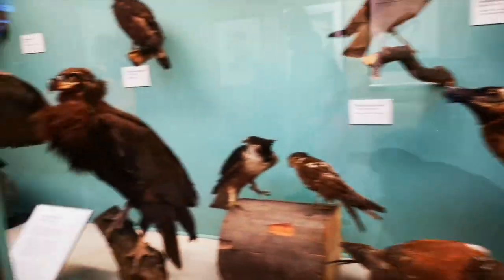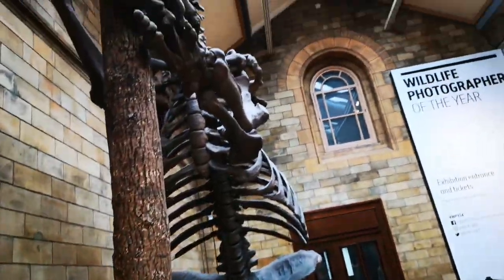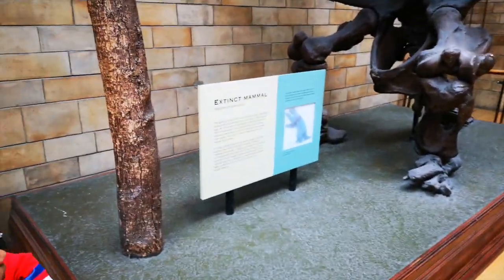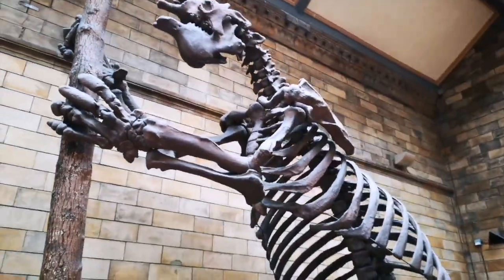Vulture. It's not a dinosaur. It's an extinct mammal. It's a big sloth. Oh wow, really, really big.